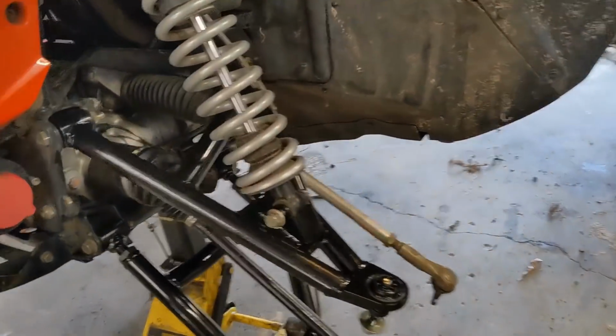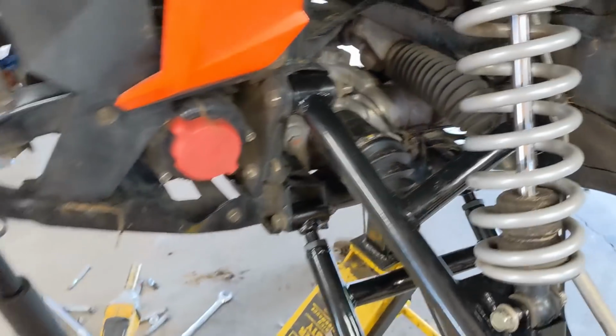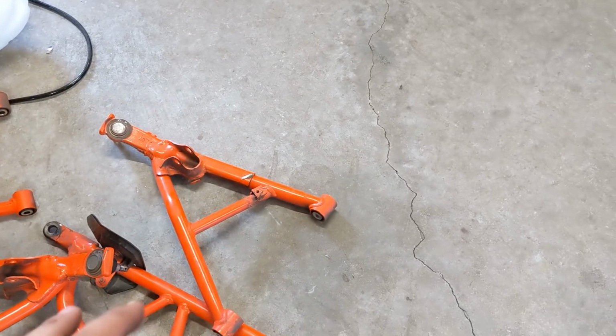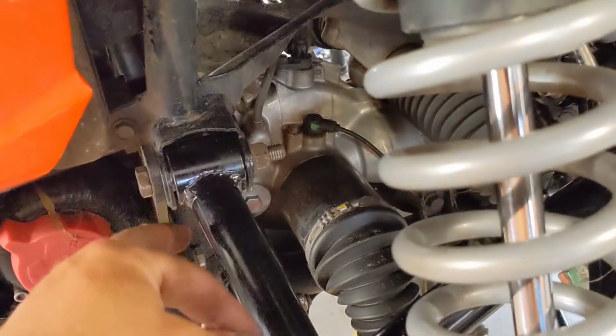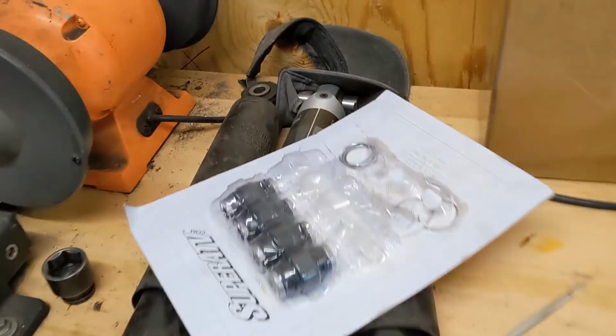Now, a big problem people have with these things is the bushings, right? There's a bushing in here, and when you replace it, you have three options. You can reuse the bushings out of your stock control arms, which means getting these snap rings out. Huge pain in the ass, don't do that. Super ATV sells two options. They sell a rubber insert and a spherical insert that's like factory. Get the spherical ones, don't reuse your stock ones. It's a nice kit, they come like this.